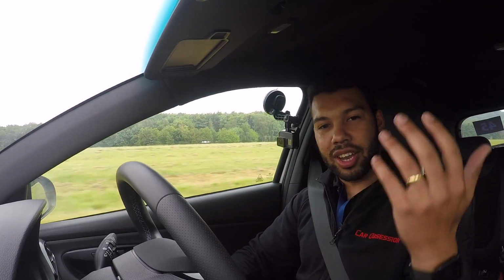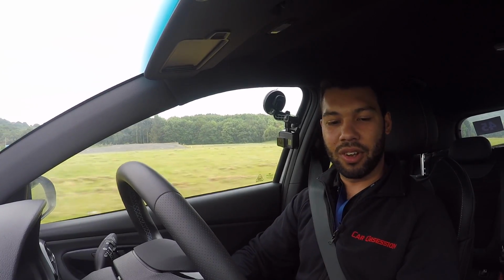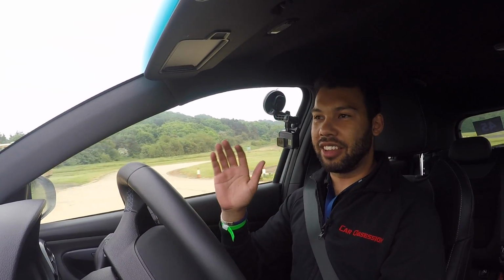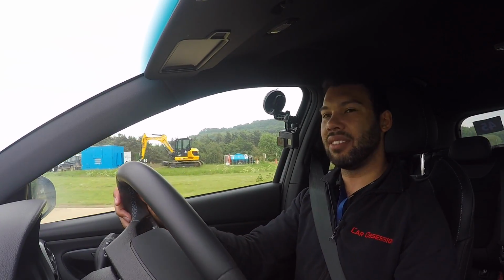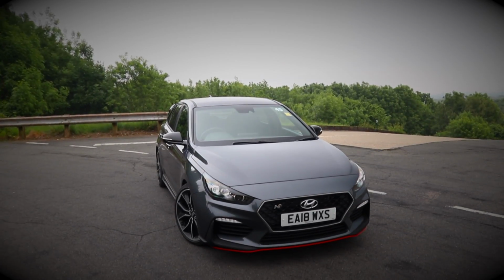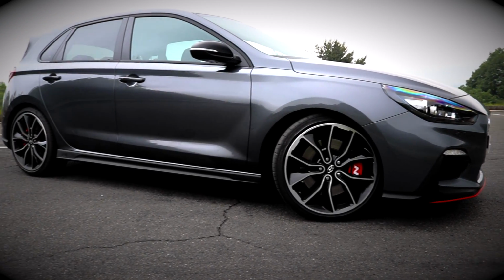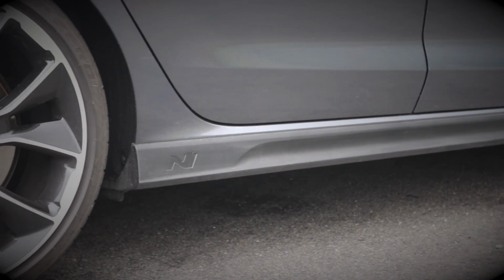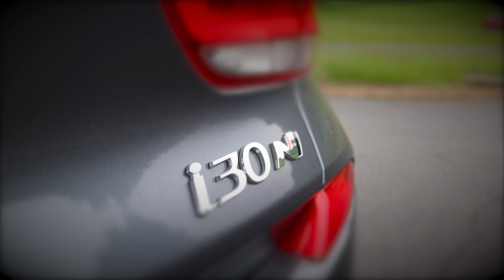Hyundai, if you're watching this, I need to have this car for longer. I need to give it a more thorough review, because I've enjoyed this drive so much, and because this car needs to be explored so much more, as it is simply fantastic. Now, I don't like to use this phrase too much as it often gets overused, but the i30N really is a game changer, and it's certainly shaken up the hot hatch world as we know it. Watch out, there's a new kid on the block, and he comes from Korea.